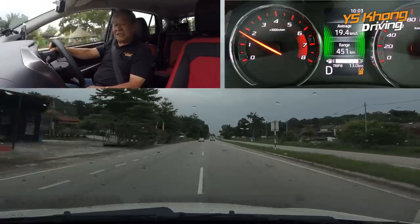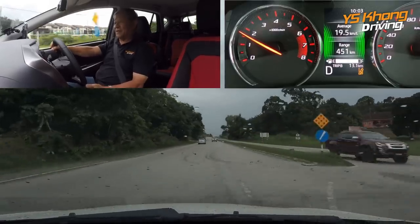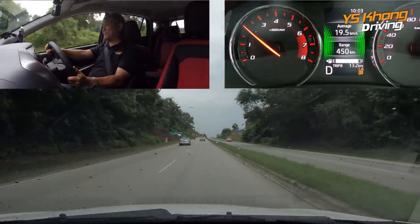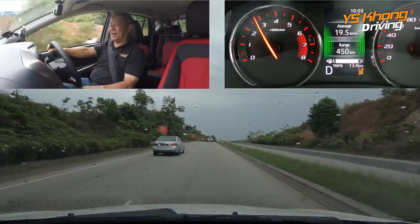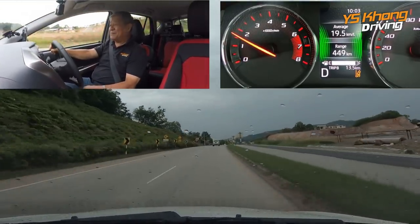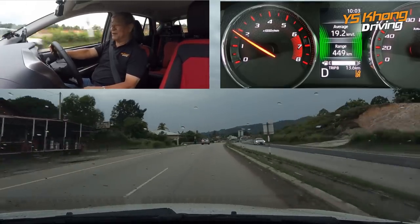So naturally, because the suspension is a bit stiffer, this car will handle well. Oh, I can't wait to go up the Genting, man. That would be fun. Anyway, Perodua has promised that after this drive, I would be able to take the car one more time and we can give it a check on our favorite mountain road.